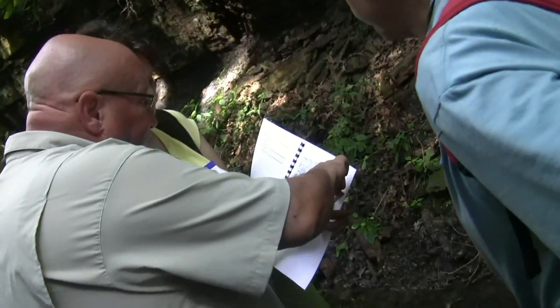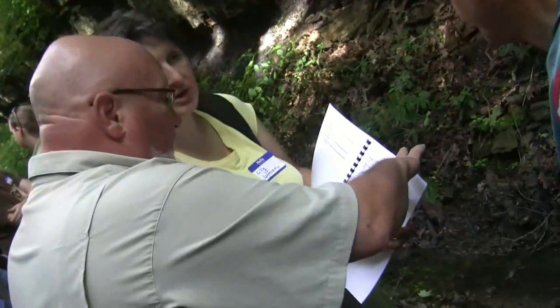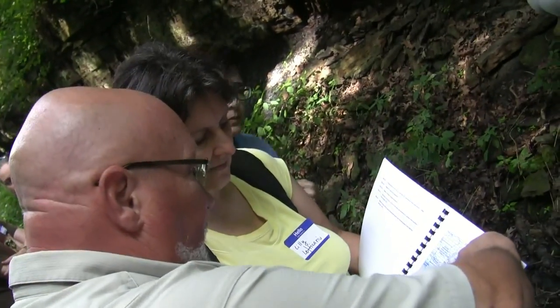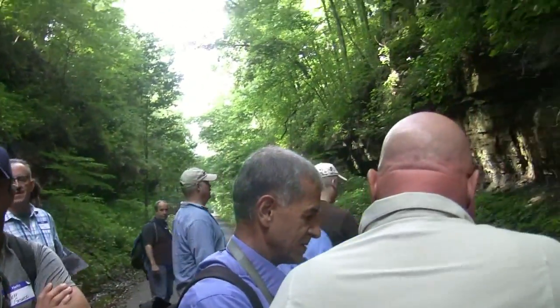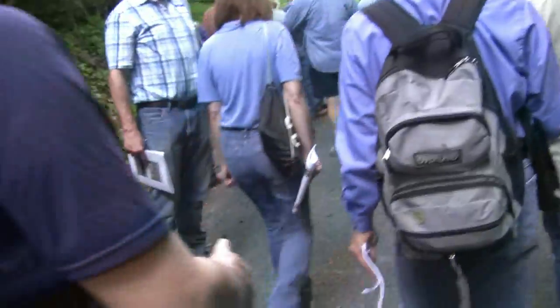What on the map are you looking at? Well, right here, this flower structure would be over here. But anyway, let's head down farther. We're going to see it right over here.